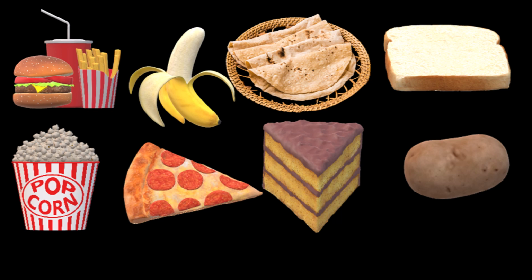Pasta, pizza, cakes, bananas, bread, roti, rice, popcorn, etc. are starchy foods.